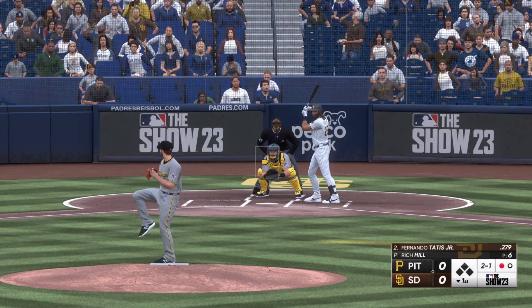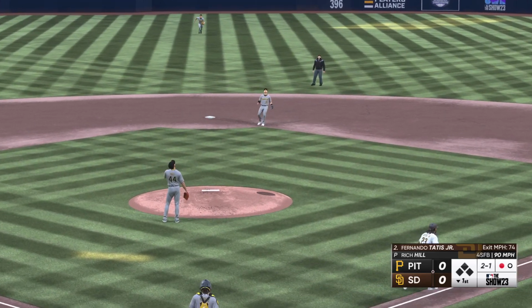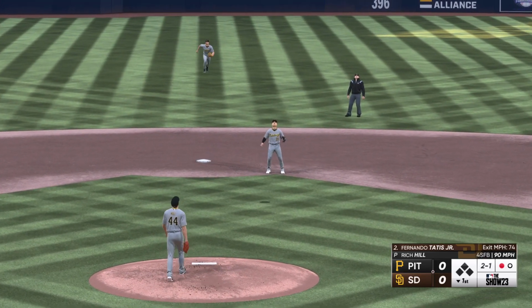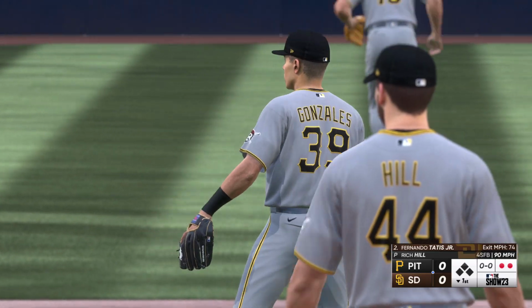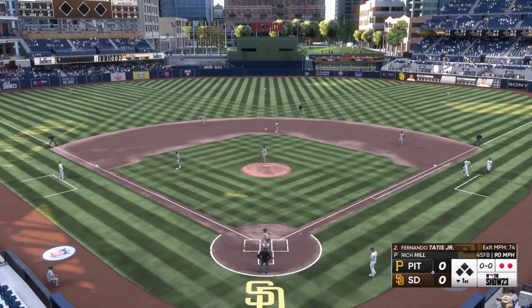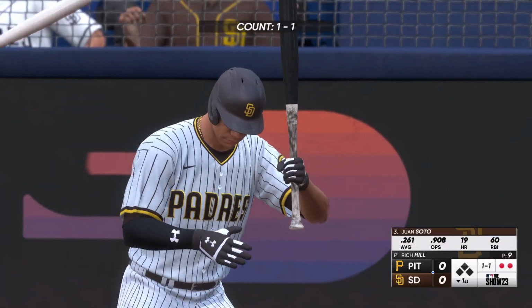Tatis waits. In the air on the infield, Gonzalez has this one sized up. He's got it, and there's 2 away. That was a good pitch to hit right down the heart of the plate. Had pretty good timing on it. Just got underneath it a little bit and popped it up. Juan Soto now.